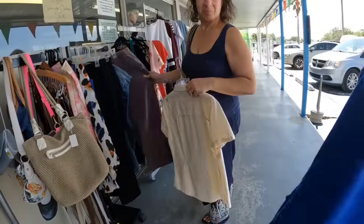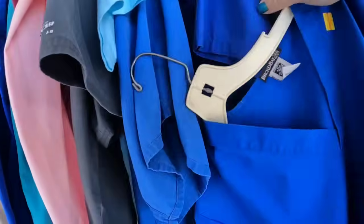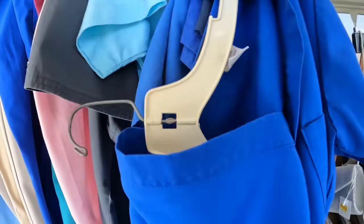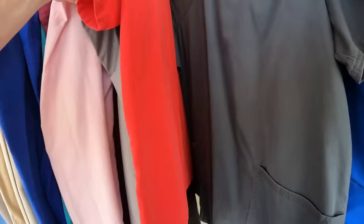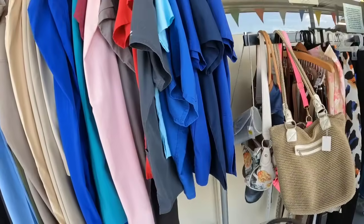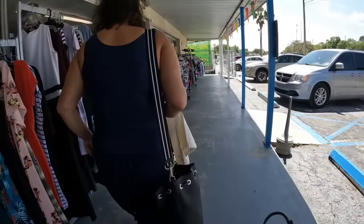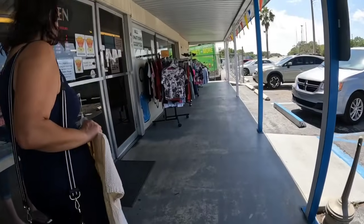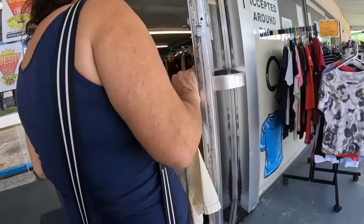And look here, I found a Gators scrub top. Definitely will pick that one up for the clearance price. And we'll see if we see any other. And most of these, as you can see, are just plain. Quite a few of them are faded as well. So we're going to leave those and we'll head inside and see if we can find anything good in here.